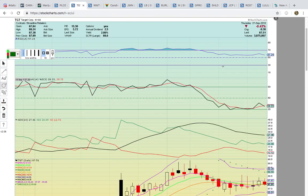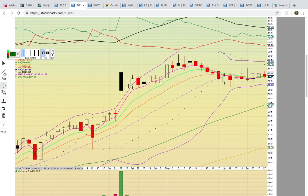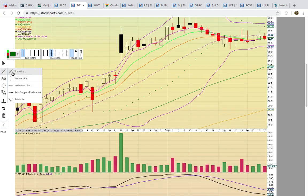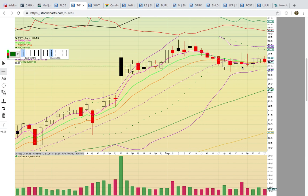Take a look at Target, ticker symbol TGT. Keep an eye on it. It's been consolidating in a sideways channel here, and it looks like it is setting up. It's hitting the middle Bollinger Band currently at 88. Look at all these candles. The real candle bodies, the closes, are all within this super tight trading range between 87 and 88.